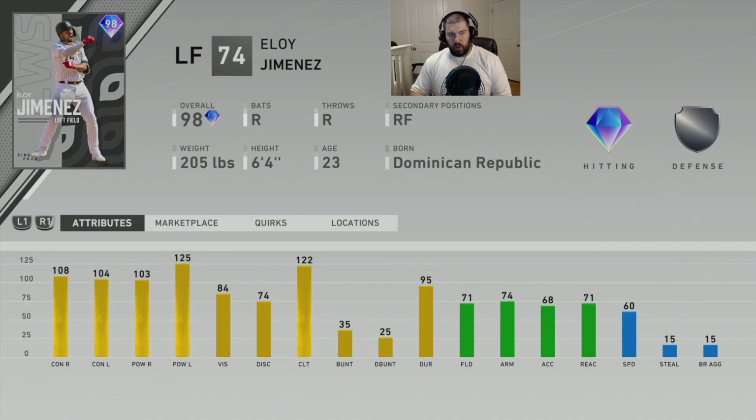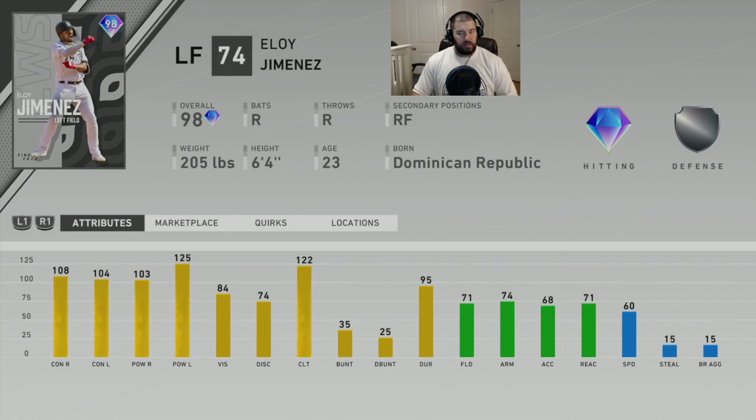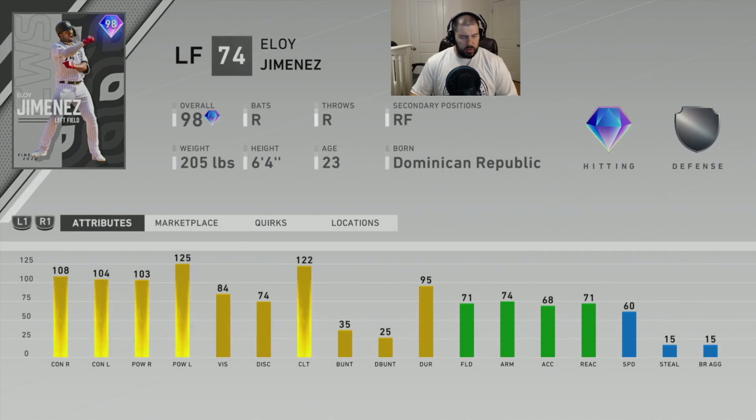On top of the good swing, if you get to play with Jimenez, he's going to always wear red batting gloves, which is, I don't know, just kind of a cool thing that he does. I believe it has something to do with the fact that he's from the Dominican Republic. I could be wrong on that. Don't quote me, but I think that's why he always wears the red batting gloves.